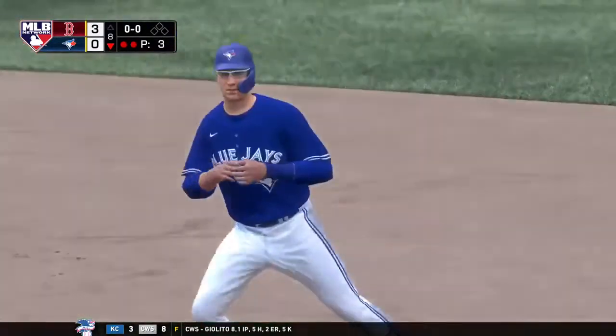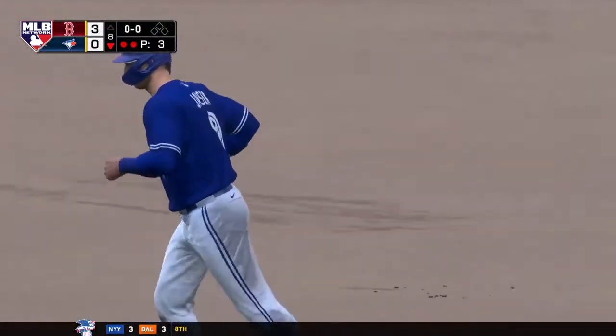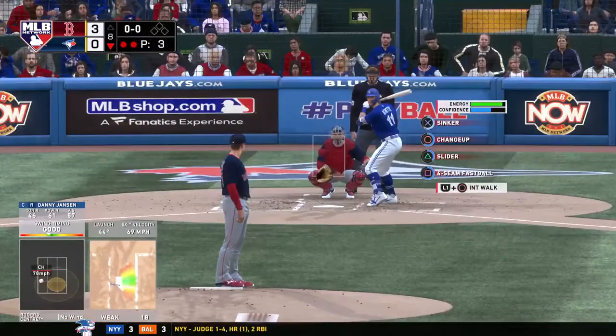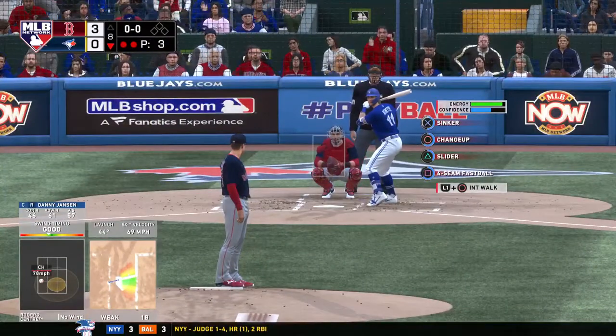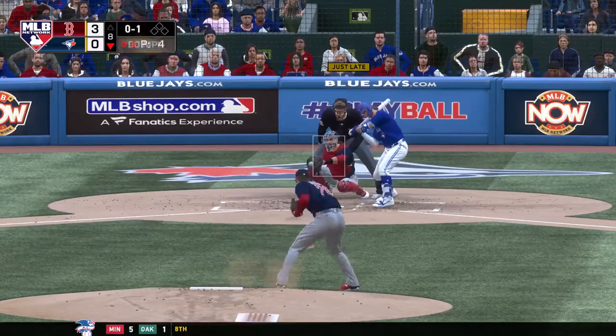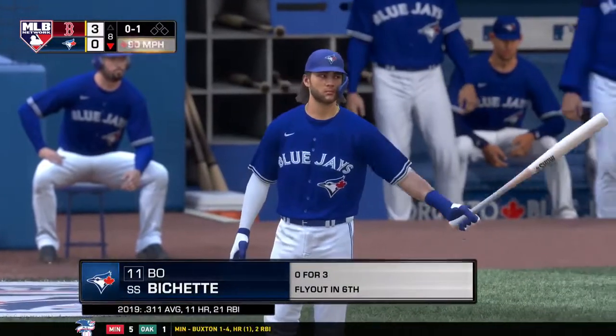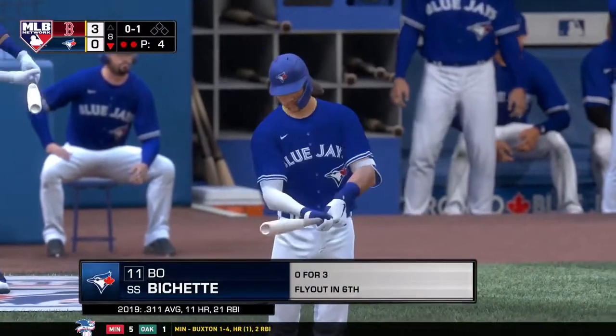The batter, the shortstop. Stepping in now, Bo Bichette, as the sinker to him finds the zone for strike 1. He could really use a knock here. 0 for 3 in the game so far.